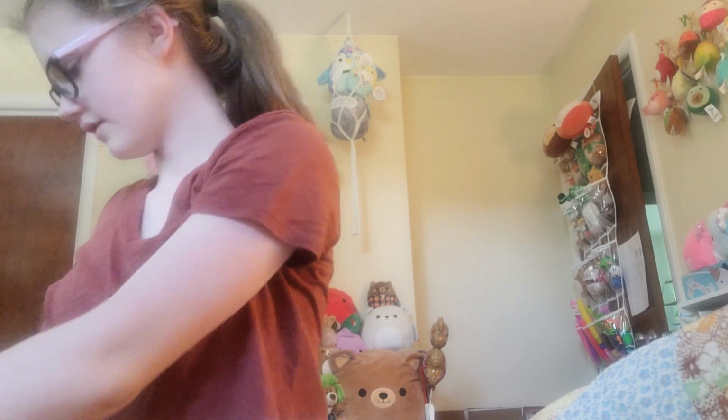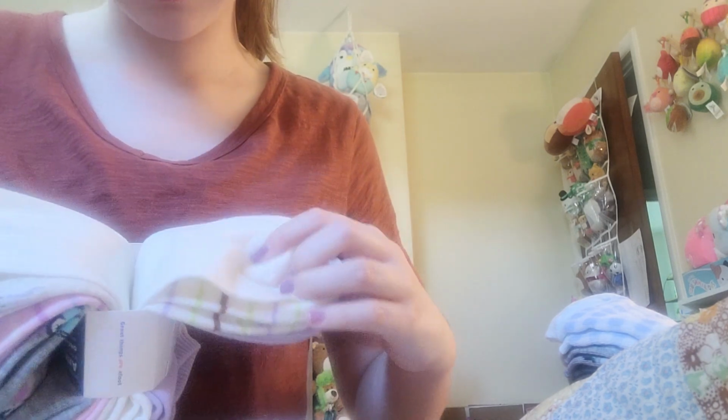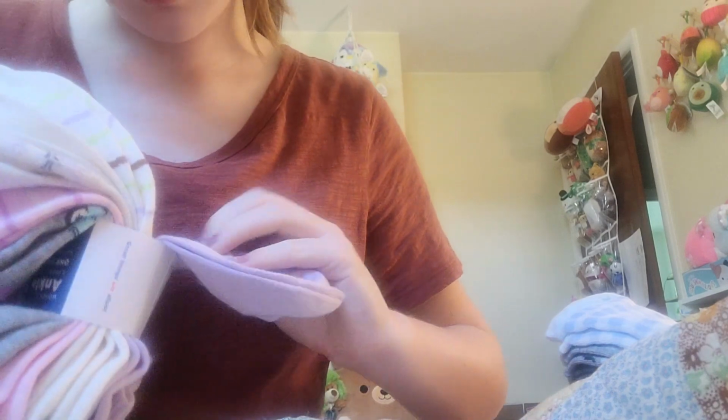And then from Old Navy, I got some ankle socks for, you know, the summer. We got bunnies on bikes. Some stripes. Bunnies in the grass. Plain white. At least I think it's plain white. Yeah. More stripes. And then a little flower.